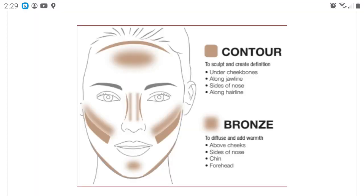Okay, so first, I feel like I can't talk about bronzer without talking about contour, because to me they kind of go together in a way. So I'm going to put a picture up for you to get a look at the bronzer and the contour. I will put that up at the end of the video. That way you can pause it and just look at it, which you could do here too, but you know what I'm saying. So anyway, that picture shows you kind of where the bronzer goes and where the contour goes.